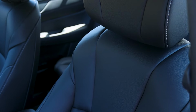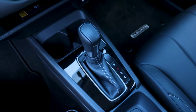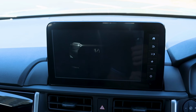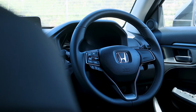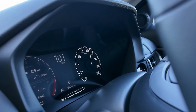But let's talk about the comfort. You've got these very nice leather seats. And remember, this is the top spec CVT model, and there's that CVT gearbox. You've also got rake and reach adjustable as standard. You've also got an 8-inch standalone infotainment system over here with wireless Apple CarPlay and Android Auto. And then you've got the 7-inch TFT over here, which is sort of a hybrid digital analog clock.